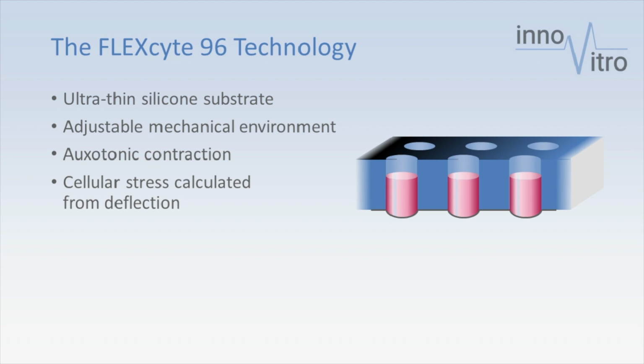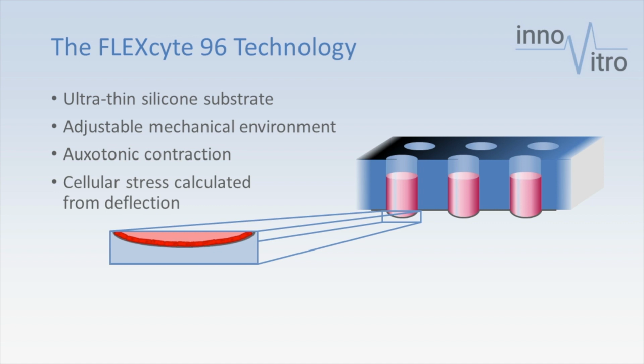But in this case, the cells are cultured on ultra-thin silicone substrates with adjustable mechanical environments. And those substrates with the cells on top of it are deflected downwards by the weight of the medium on top of it. And so every time when the cells contract simultaneously, the membrane is lifted upwards a bit. And when they relax, it goes down again. And actually, the cellular stress can be calculated from the deflection. And that's also quite a simple formula that's used for that.